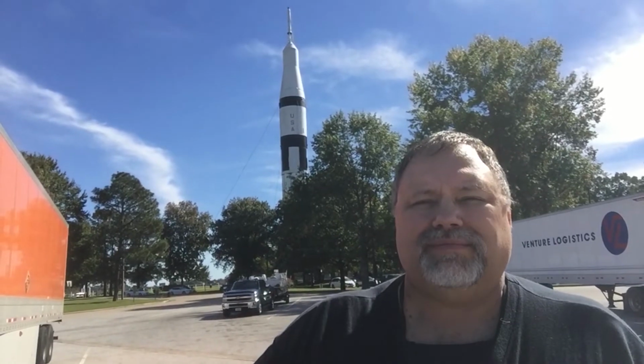Anyway, I think I probably have some pictures from when I took my oldest daughter there, who was actually born in Huntsville. And we were stationed there in 1981. So, anyway, that's a pretty cool rocket. It's not full size, but it's pretty darn close. All right, we got to get rolling. We have 349 miles to go.